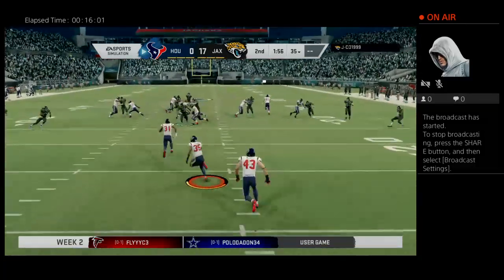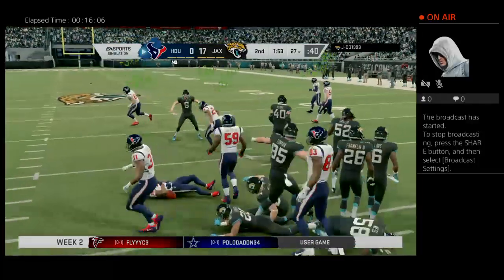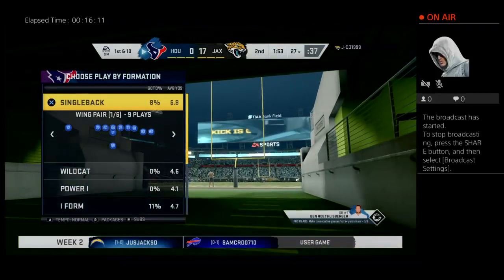Fielded about a yard deep. And he'll wind up getting an extra couple yards here for his trouble as he'll bring this one out to the 27.